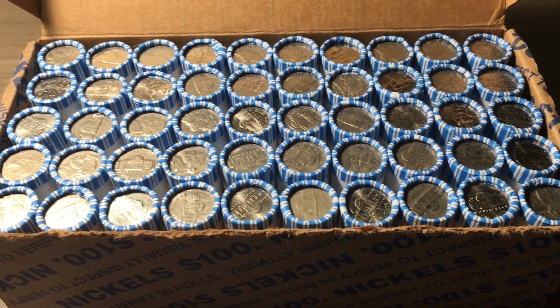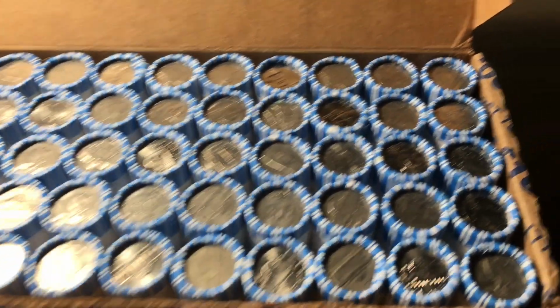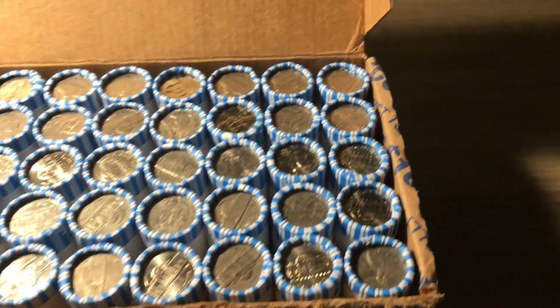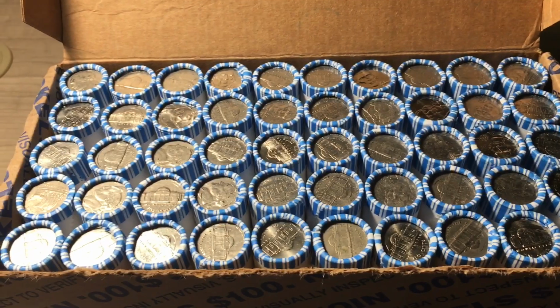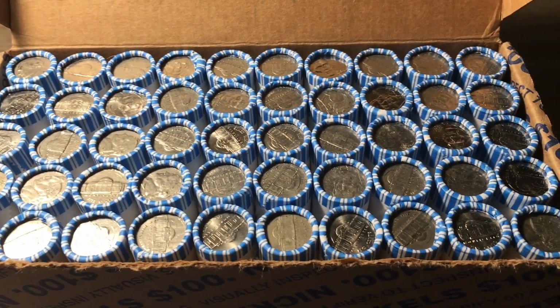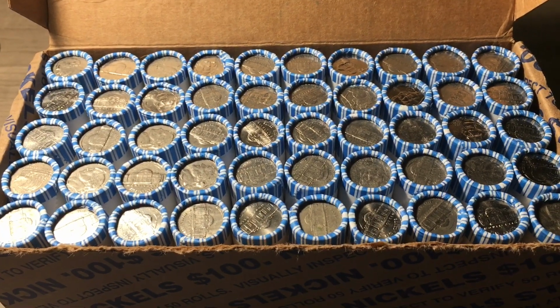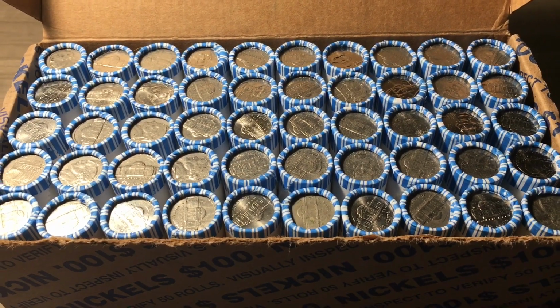I have checked for enders in the box already, and we do have one ender for the box. Roll 50, the very last roll, we do have a Canadian nickel ender, so that's kind of a good sign for the box. Maybe we'll have some other foreigns with it. Hopefully we have some older Jeffersons, Buffaloes, and Silvers as well. So let's start the hunt on nickel box number 1 of the video, and I'll bring you in when we have our first find.